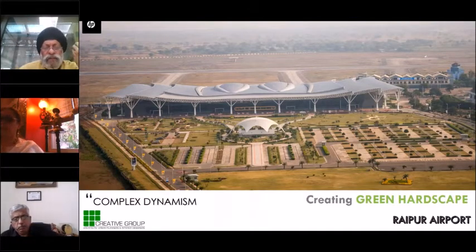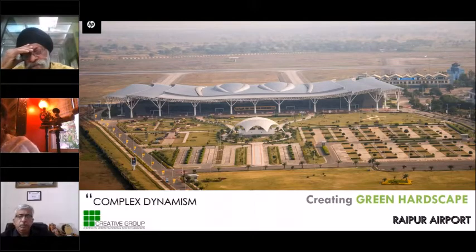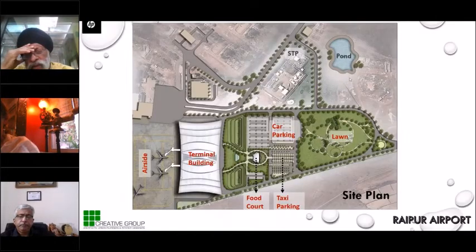Next slide. So now, in this Raipur airport, you see outside the blend of landscape with the building. It's all green. Even my car park is green with polypropylene paved blocks. So it's like conduction, radiation, convection. Nothing is going inside the building, and my building becomes sustainable. Next slide, please.